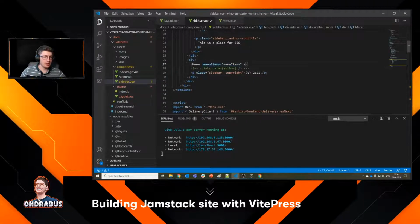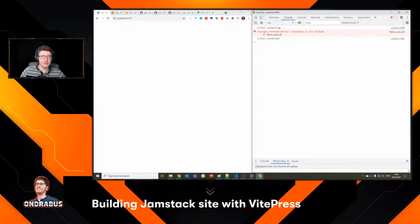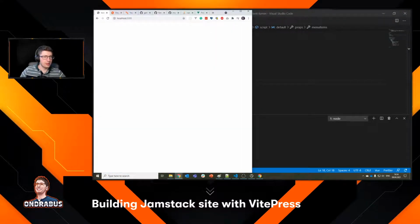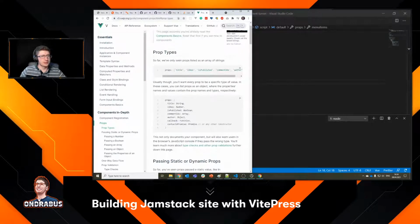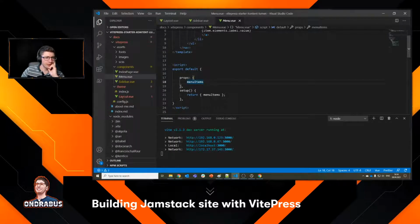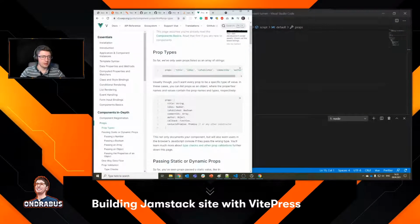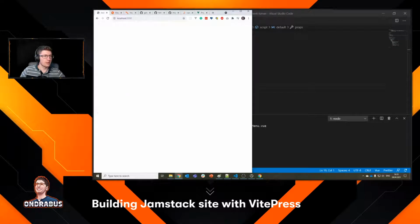Props menu items, here it is. Menu items is not defined. Okay, let me check view 3 and props. You want every prop to be a specific type of value. All right, maybe we need to define what kind of data it is. So this is gonna be an array of things. So do we want it this way? Probably. Now let's see. Okay.